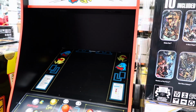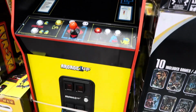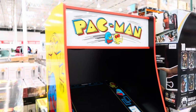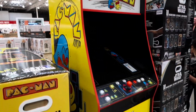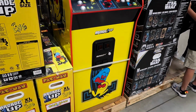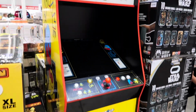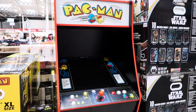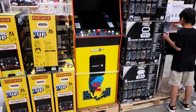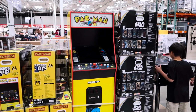Just the size of this is incredible. It's not so much the game lineup for me when it comes to Pac-Man. It's the XL, it's the size, and that's exactly the same way I feel about Shack Jam. It resembles an actual arcade, doesn't it? Just look at this.